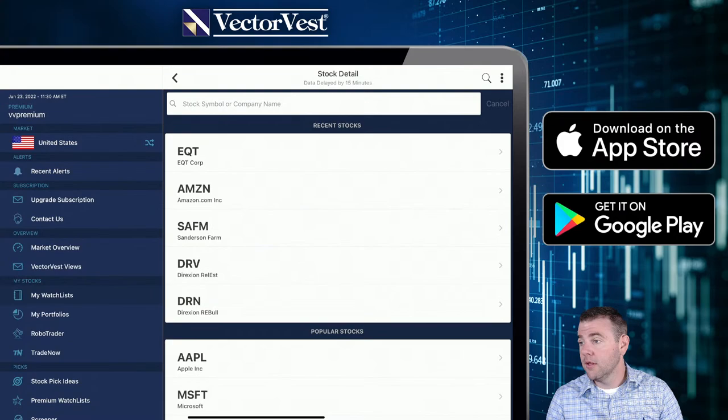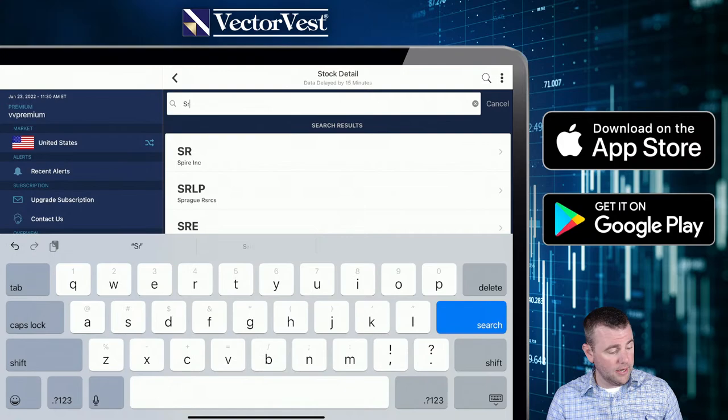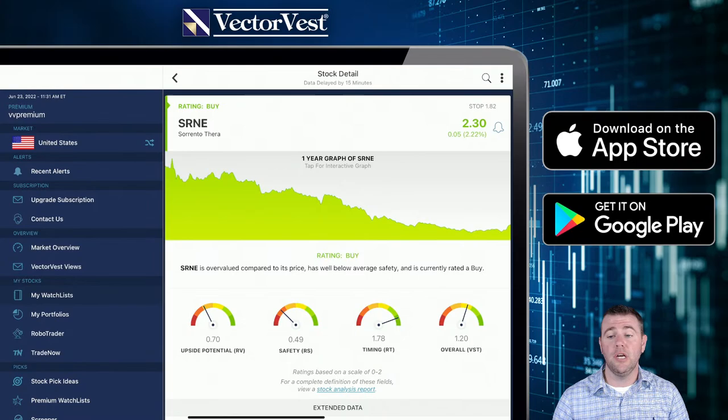All right, we got a couple of more. So SRNE, poor long-term potential, a lot of risk associated with it. However, you are in a really strong short-term uptrend currently, so overall stock is favorable. If you're a speculative momentum trader, this could be a very interesting one to play around with.